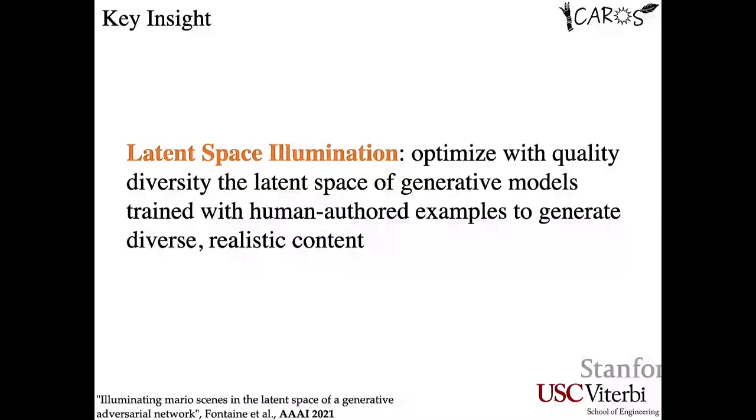And so the key insight here is that instead of searching directly for environments, for object positions, we can train generative models with human-authored examples, and then use quality diversity to search the latent space of these generative models. And in this way, we can generate diverse environments, that are also realistic because they match the style of the human-authored examples that we use to train these generative models. And so in this example, we use the Overcooked game domain.